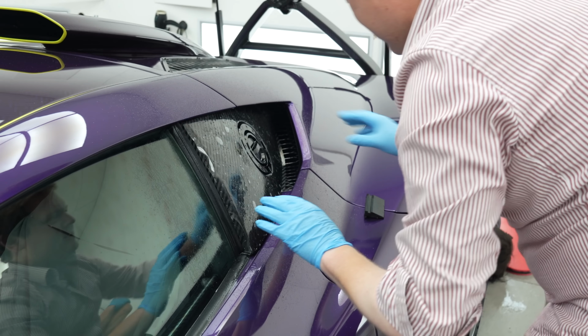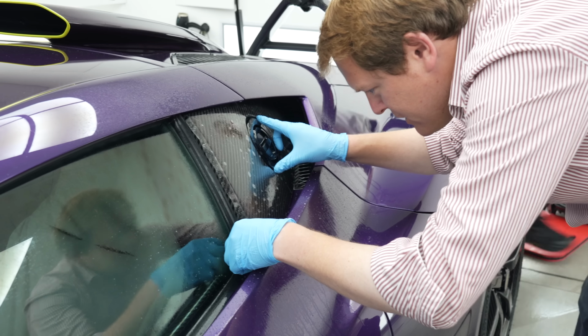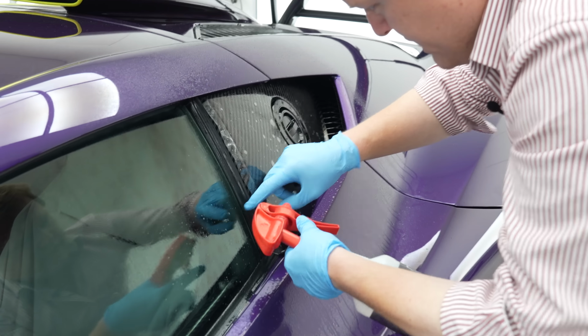There's definitely techniques to this which I don't have. So let's just make sure it's fully sprayed on top. We can move it all around, make sure it's in the right position, but then this is where we use the fix solution and spray this through, which washes out the slip solution when you squeegee it to hold it into place.